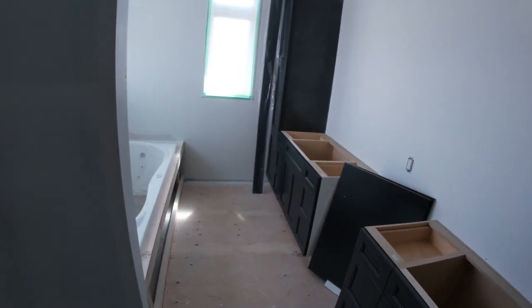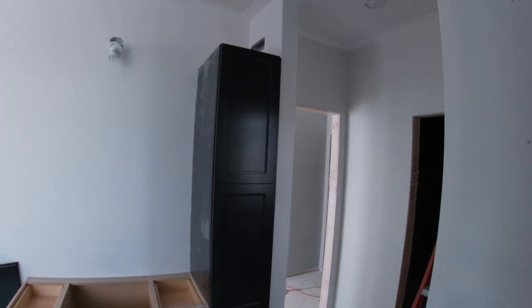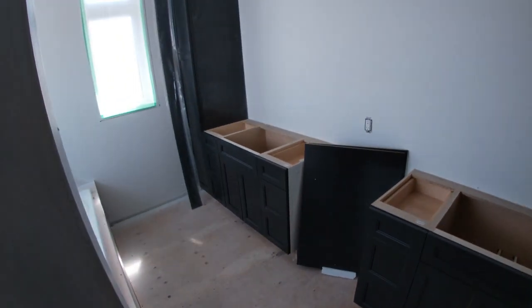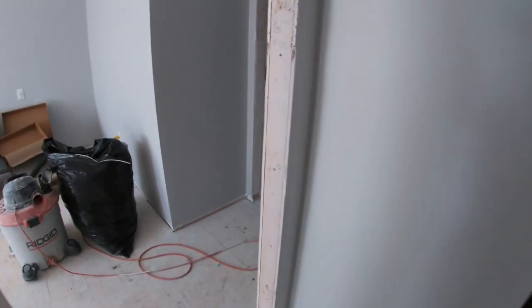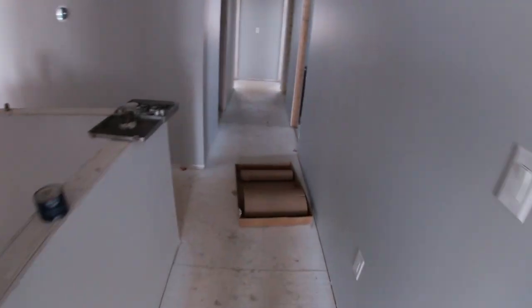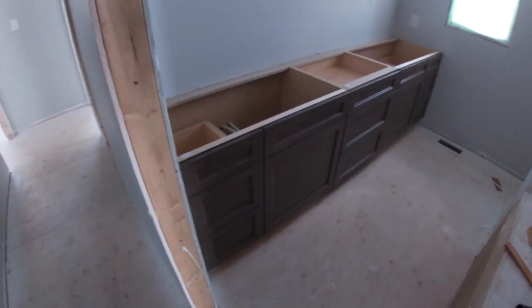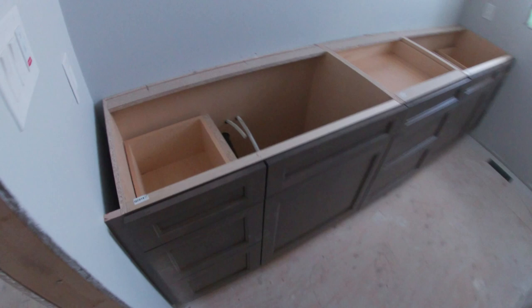Getting to the end of cabinets here. This is our master bathroom, not bedroom. Candace's cool blue cabinets here. Oh, they're nice, I like them. And we got the kids' bathroom all done. That was the first one I did because it was easy. Dip your toes in the water before you jump in, right?